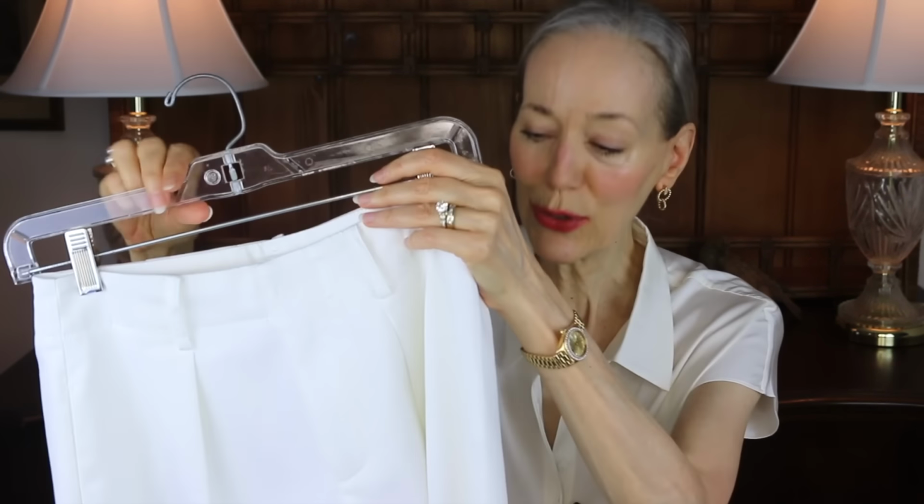But I also wanted in my wardrobe a pair of good white trousers that could be dressy or casual that were cotton, definitely cotton. And oh my goodness, I hit the gold mine at Goelia because I found two, one with pleated front and one without. And I'm going to show you the pleated front first.